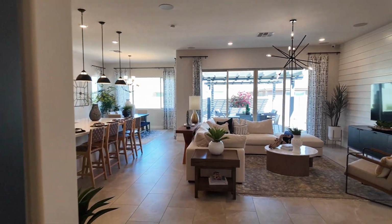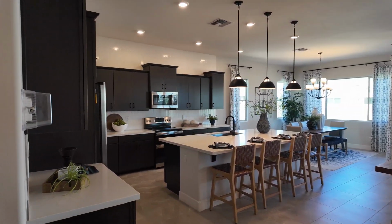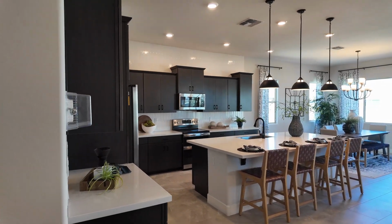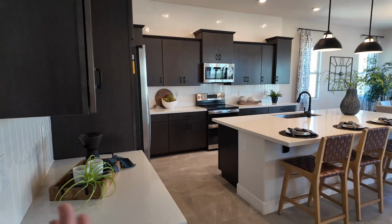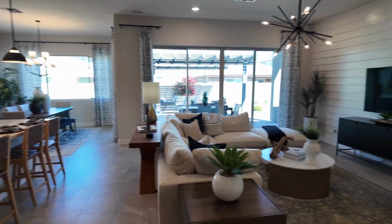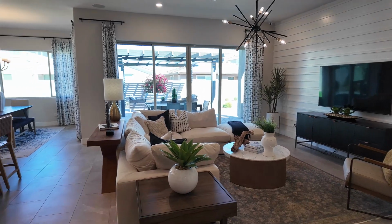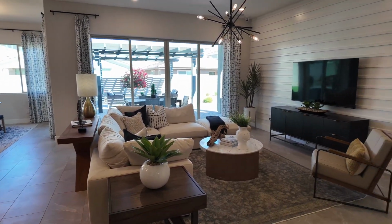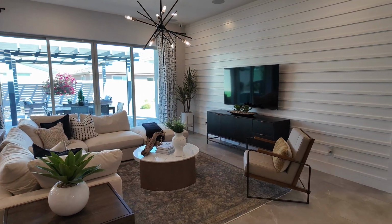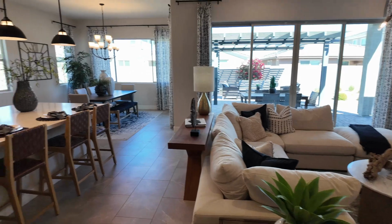Headed into the living space. Oh yeah, I did love this kitchen. It's just so chic, elegant. I know not everybody loves the dark cabinets, but I feel like with the white countertops, it's really pretty. So here we are with the living space, plenty of space. This is a big sectional. You could probably do even bigger if you wanted. And they even have an extra chair. I mean, this would be a great living space.